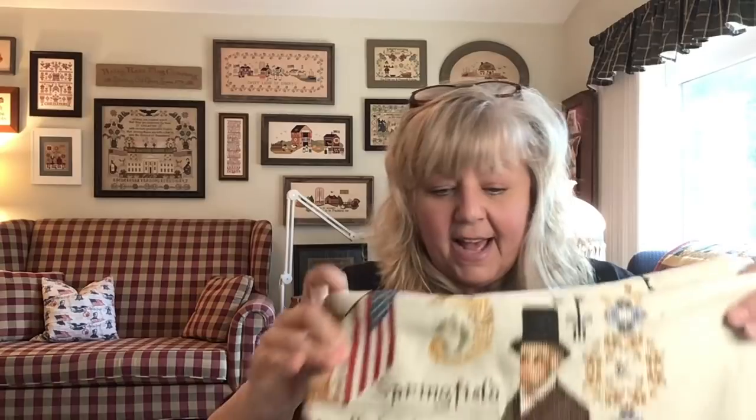So anyways, wish me luck. I'm going for a finish this week and I hope it's off to the framers. And I'm excited to stitch tomorrow with my friends, and I will share with you that event next time we're together.